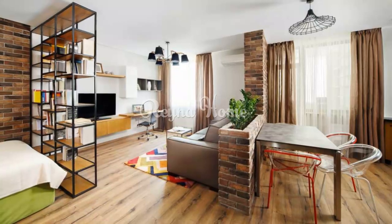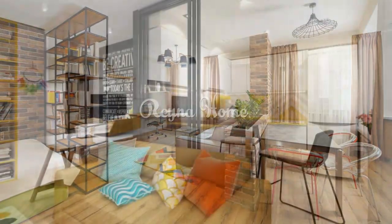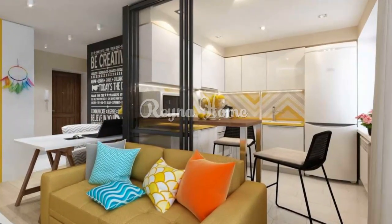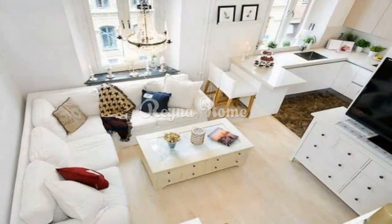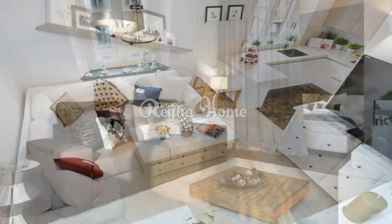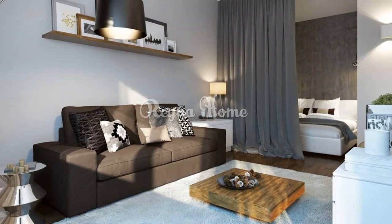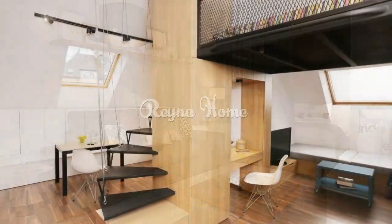3. Vertical storage solutions. Utilize vertical space to maximize storage and aesthetics. Tall bookcases. Use tall bookshelves to store books, display decor, and store everyday essentials. Wall-mounted hooks. Install hooks on walls for hanging coats, bags, and accessories. Stackable units. Invest in stackable storage units that can be customized to fit your needs.